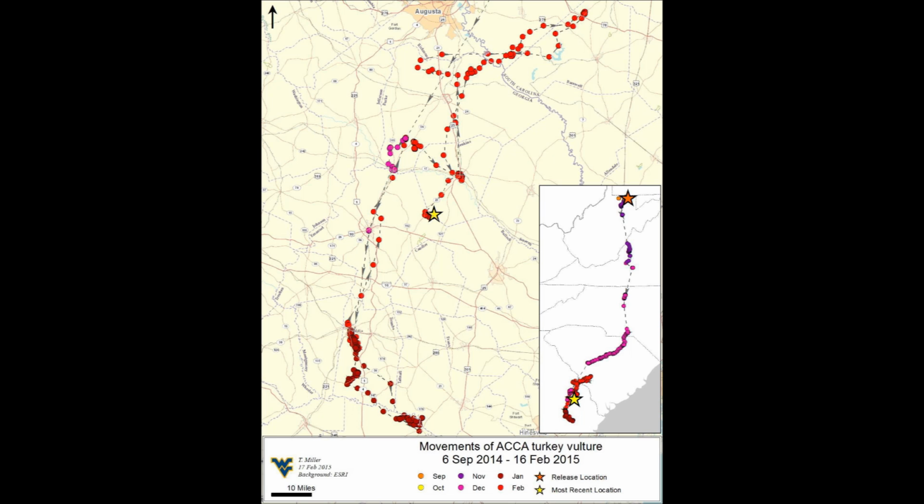So she hung around West Virginia for a while, and then it was probably October, November, she started moving south, which was really cool to see. She went all the way through Virginia, North Carolina, South Carolina, into Georgia, where she spent most of the winter. Probably warmer than here. A smart bird. And just a few weeks ago, she turned around and started heading back north. She was moving quickly at first, but has slowed down a little bit around South Carolina, possibly because of this cold. They have to eat dead things. Turkey vultures don't kill live prey. So if the dead animals are frozen, they might have a more difficult time eating them.